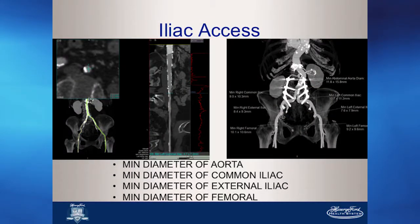This is the preferred access to go. They go through the femoral arteries. We need to make sure that the route is clear all the way up for them. So we do both right and left. We do aorta. We give them the minimum diameter to make sure that their catheter will fit and not hit anything going all the way up. The minimum diameter for that, for us, is 6.5 millimeters.